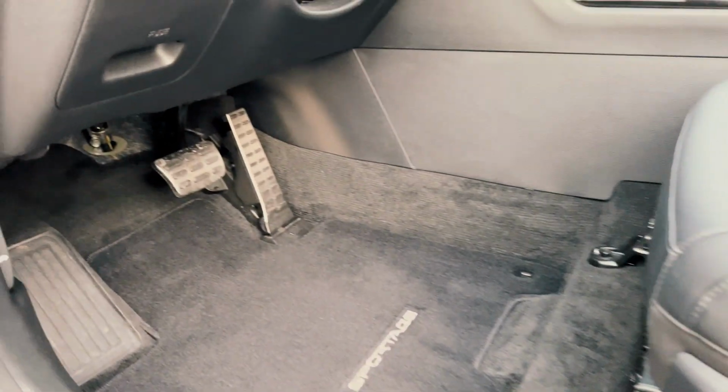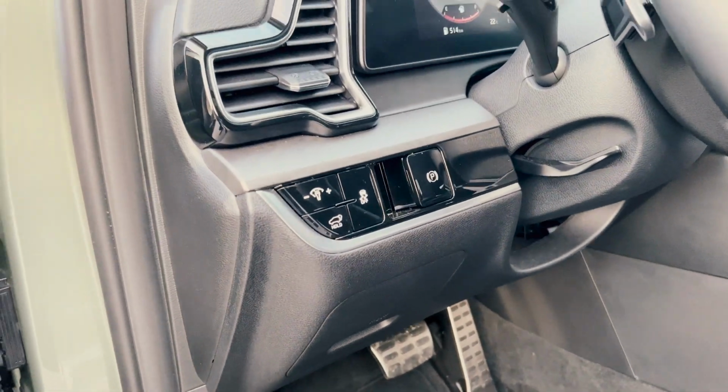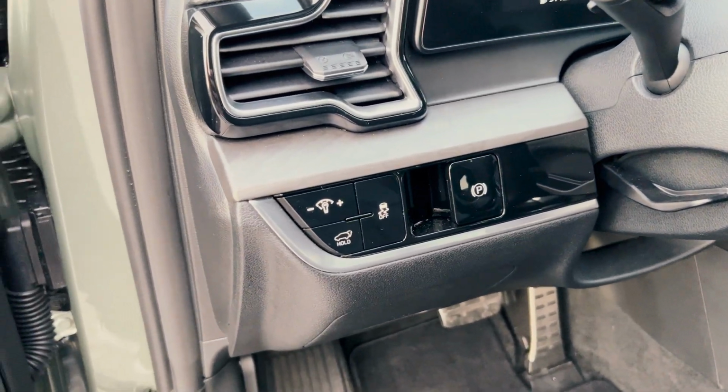Underneath are just the foot pedals and the hood latch release. Above that are the light dimmers, tailgate, traction control, and the electronic parking brake buttons.